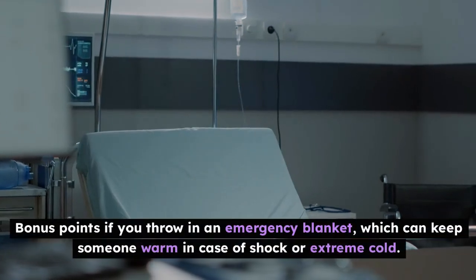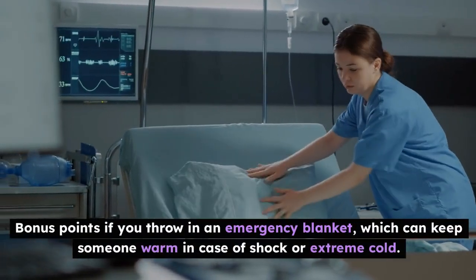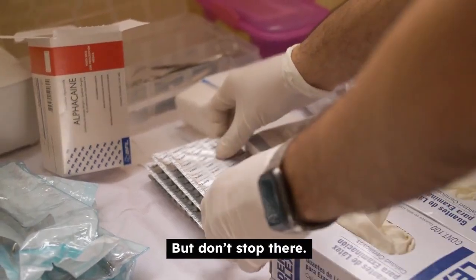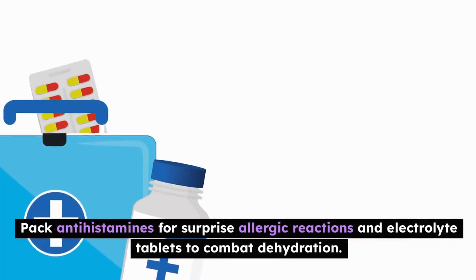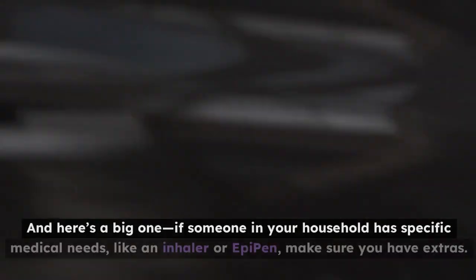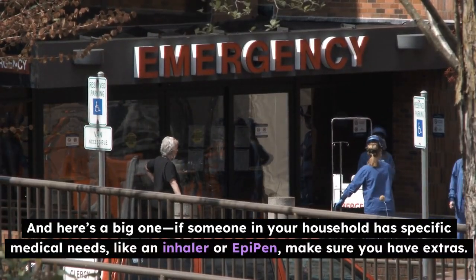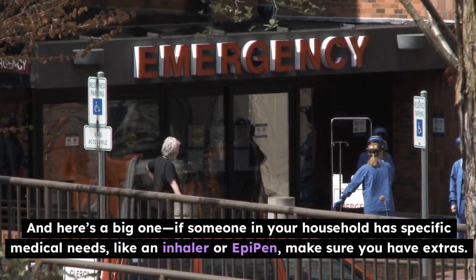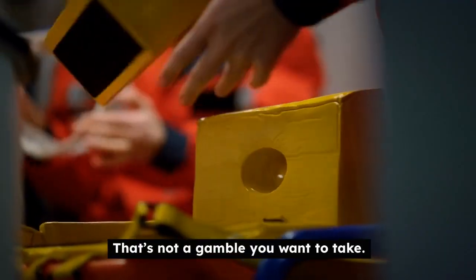Bonus points if you throw in an emergency blanket, which can keep someone warm in case of shock or extreme cold. But don't stop there. Think about unexpected issues. Pack antihistamines for surprise allergic reactions and electrolyte tablets to combat dehydration. And here's a big one: if someone in your household has specific medical needs, like an inhaler or EpiPen, make sure you have extras. Running out of a life-saving item in a blackout? That's not a gamble you want to take.